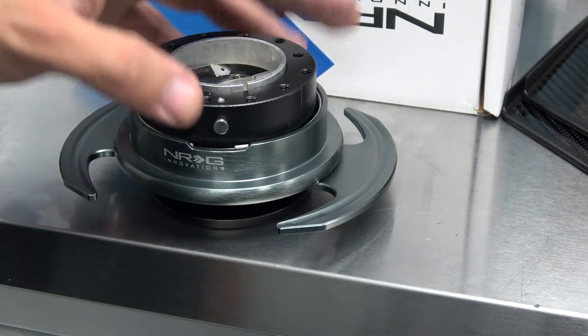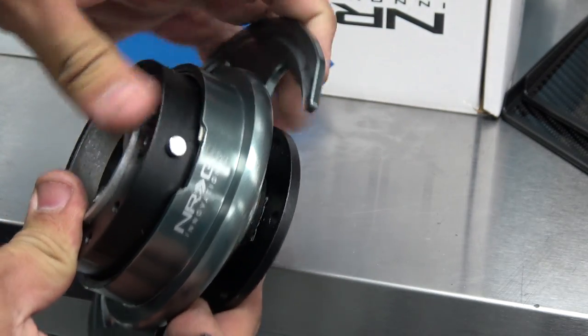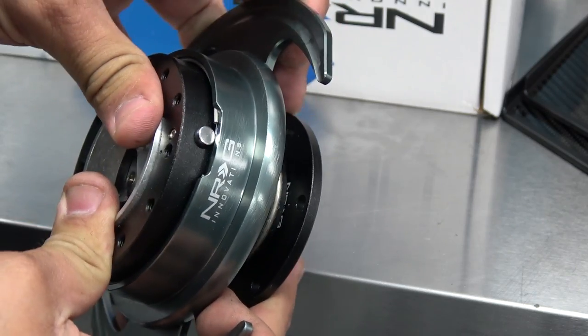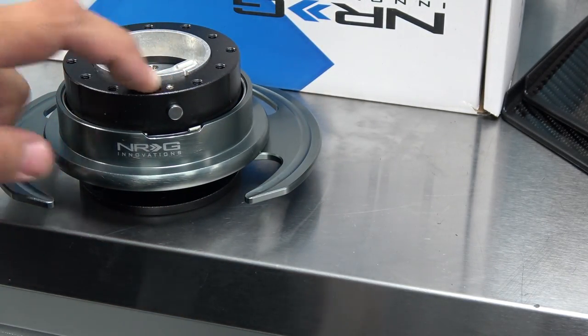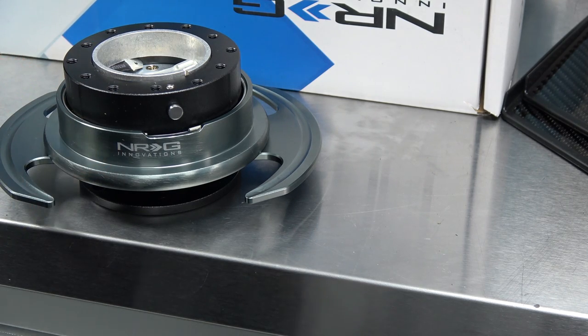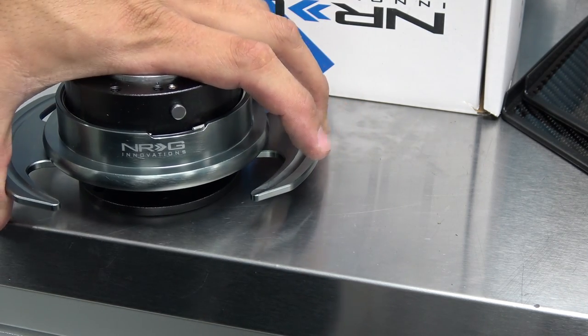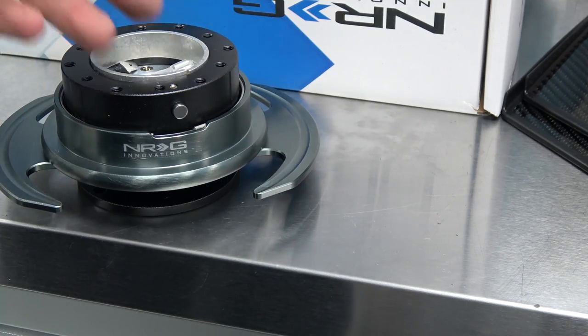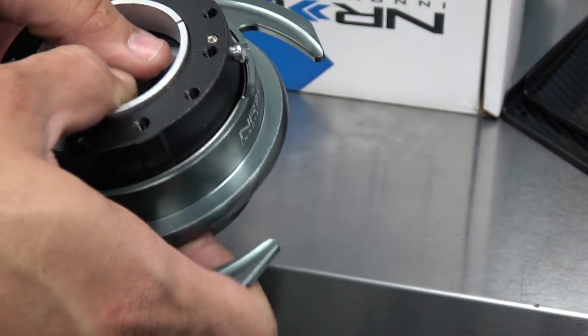The hub comes with this little button right here, which, if you want to release it, you have to press the button and pull on it. But it's removable. They even give you this little tool here to remove the button if you don't want it. So you can have a two-step release or just a one-step release. I prefer the one-step release because there's no way I'm gonna pull on this while drifting.